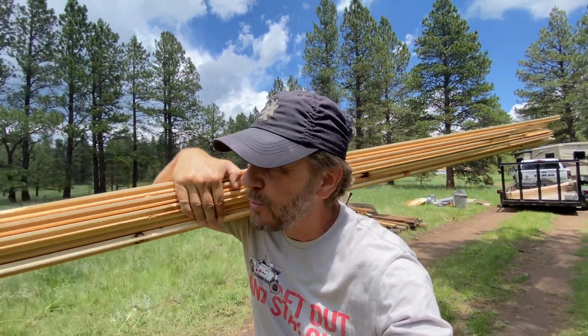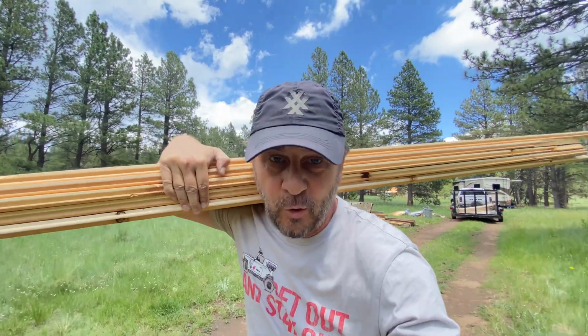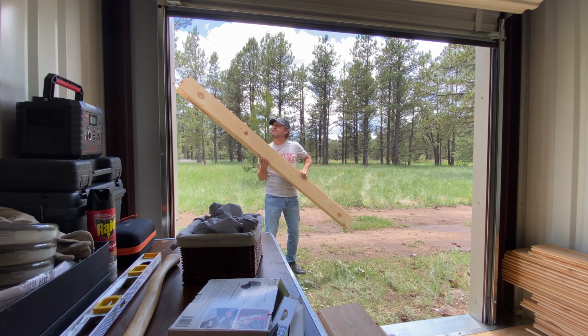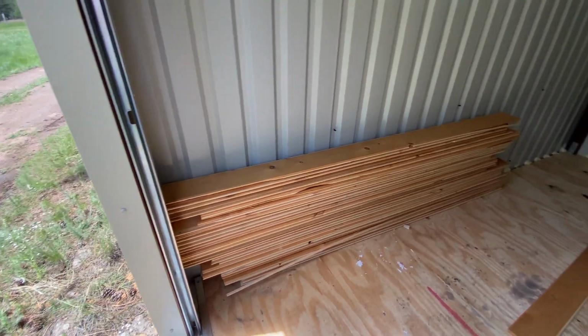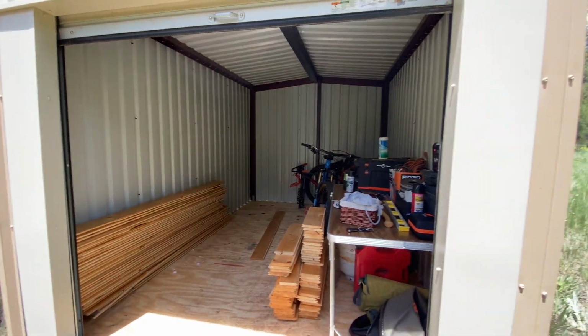Relocating all this tongue and groove that we have stored up in the cabin so that we can move all of our flooring in there and start working on the floors. Stacking it all up nice in this little storage shed that we got. Thank God for this thing.